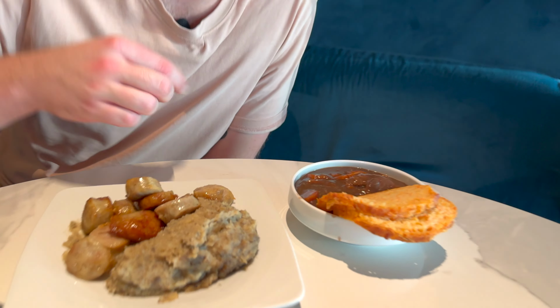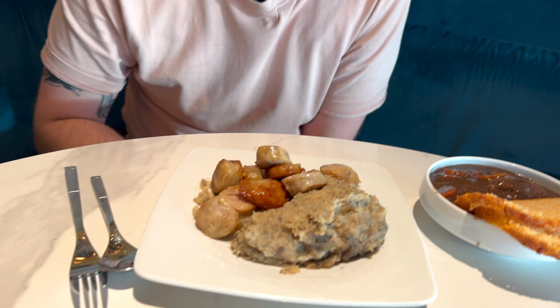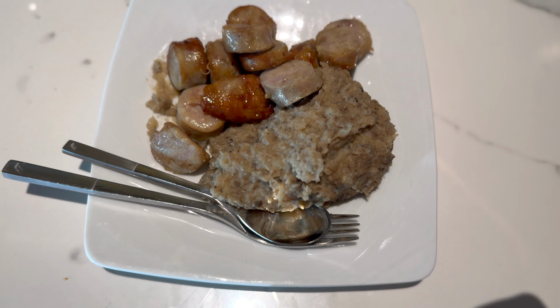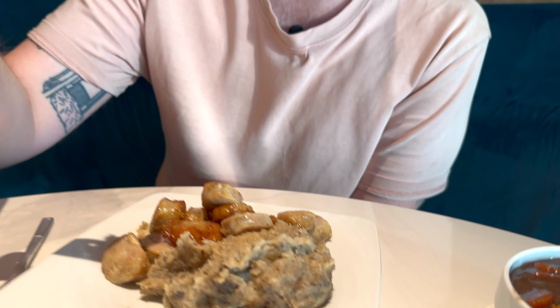Beef bourguignon, classic French dish. Look at that. There's some bread, soft, ultra soft bread, and then we have mashed potato with Jerusalem artichoke and something called old-fashioned sausage. Let's start with this mashed potato and sausage because that looks pretty unique, unlike anything I've seen. Let's start with this mash.